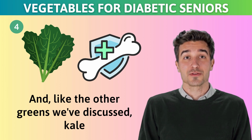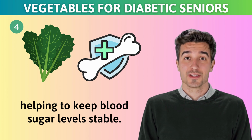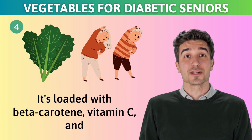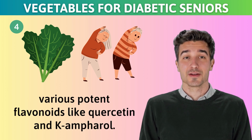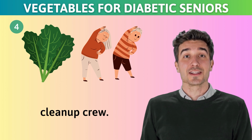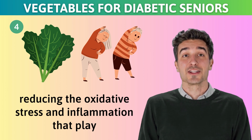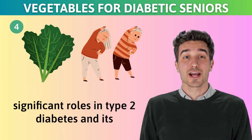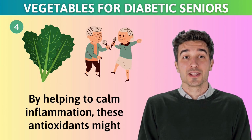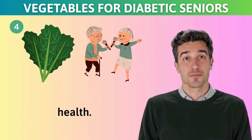And, like the other greens we've discussed, kale is high in fiber and very low in digestible carbs, making it a smart choice for helping to keep blood sugar levels stable. But kale really shines when it comes to antioxidants. It's loaded with beta-carotene, vitamin C, and various potent flavonoids like quercetin and kaempferol. Think of these compounds as your body's internal cleanup crew. They help neutralize harmful molecules called free radicals, reducing the oxidative stress and inflammation that play significant roles in type 2 diabetes and its complications, like heart issues or nerve damage. By helping to calm inflammation, these antioxidants might contribute to better insulin sensitivity and overall metabolic health.